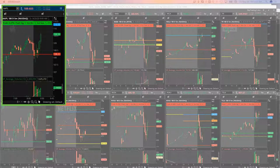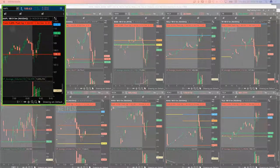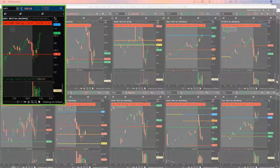I'm looking at the 107.5 puts in Apple. $2.15. I'm going to go in with 10 contracts. I'm going to raise my order to $2.17. Okay, before I did, I got filled. So I got filled at 2.16.